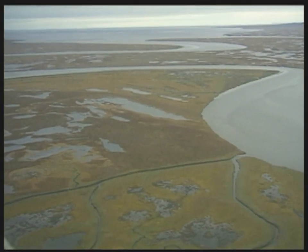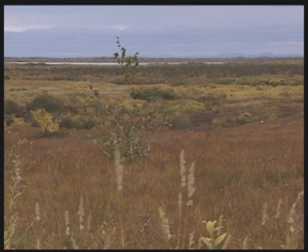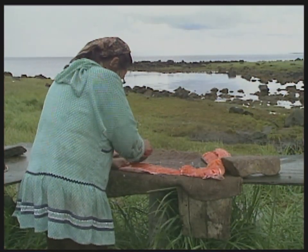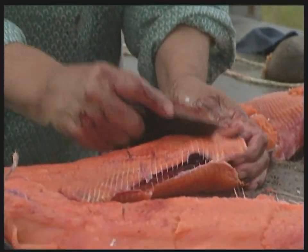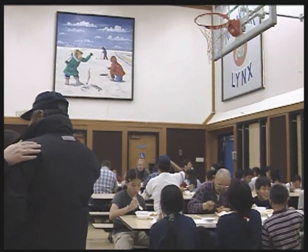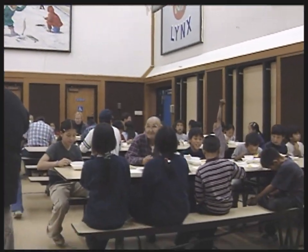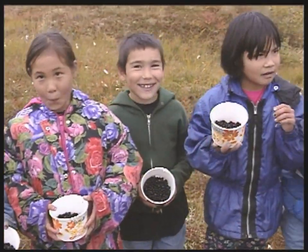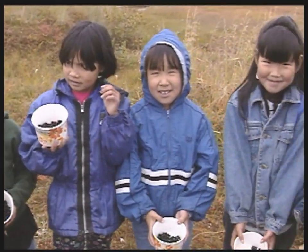On the remote Yukon-Kuskokwim Delta in western Alaska, Yupik Eskimos have lived and practiced a subsistence lifestyle for more than 20,000 years. Scattered in isolated villages across this broad, flat region, where two of Alaska's largest rivers empty into the Bering Sea, the Yupik harvest a bounty of berries, fish, and game.